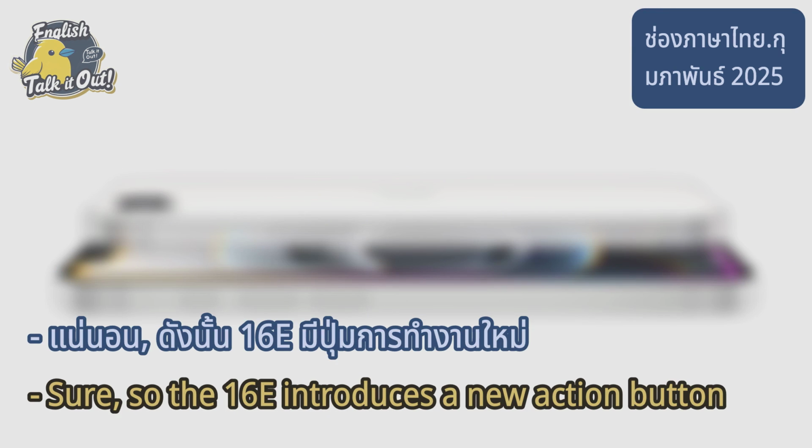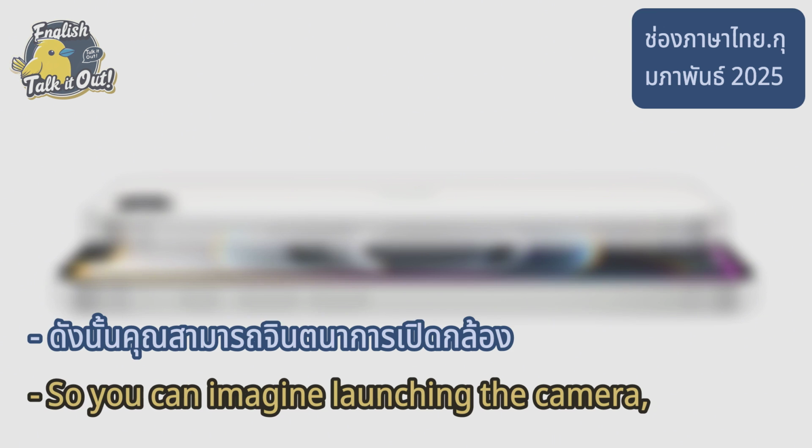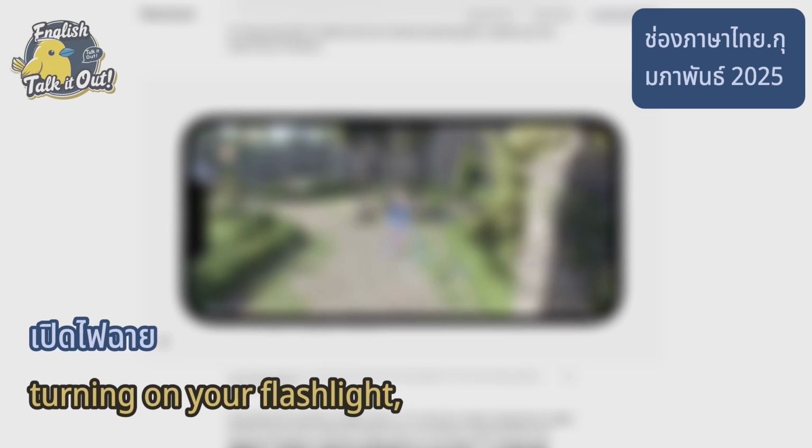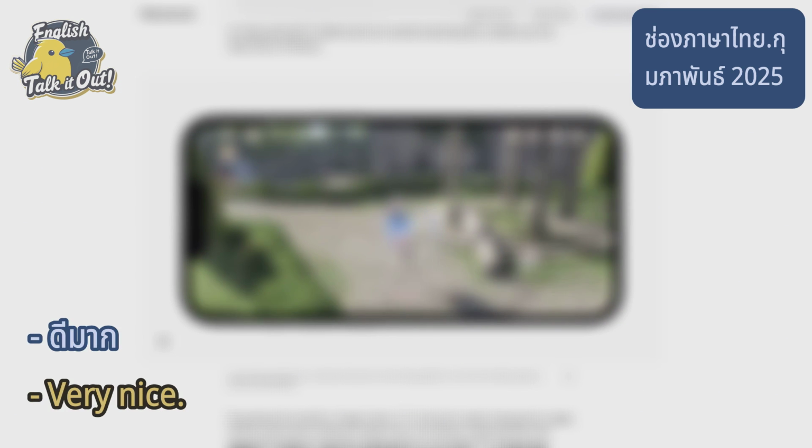Sure. So the 16 introduces a new action button that you can customize to quickly access your favorite features. Oh, that's cool. So you can imagine launching the camera, turning on your flashlight, activating a shortcut, all with a single press. Very nice.